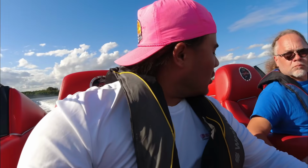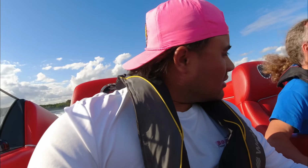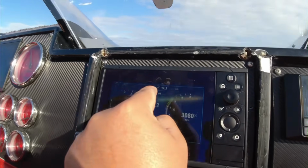What size props are you running right now? 39, 17, 6 blade. So we're running a 39, 16, 17, 6 blade prop, for those of you who are interested in knowing the specs. So, 3,000 RPMs, 50 miles an hour at 3,000 RPMs. Trim down.